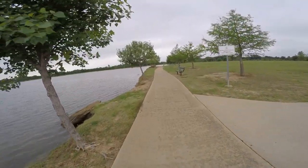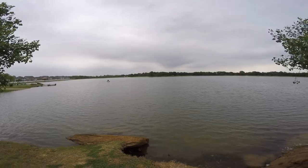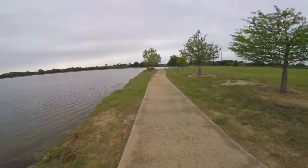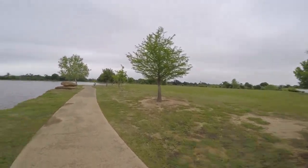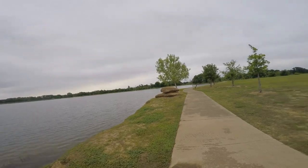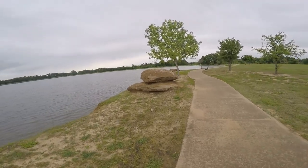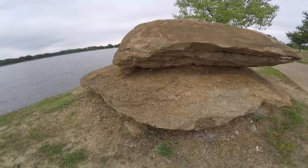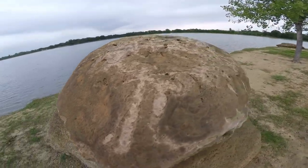Trail is kind of along the lake here. Pretty neat little views around the whole lake. Some nice fields and stuff, and then of course the water, and a lot of neat little features that you can see around the whole place. You know, these rocks here, pretty cool. They got different stacks of different types of rocks kind of all around the place over here like this.